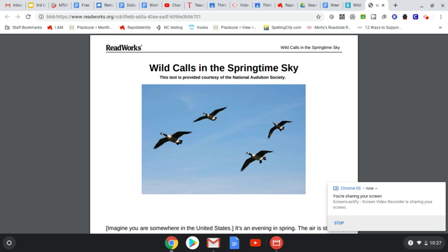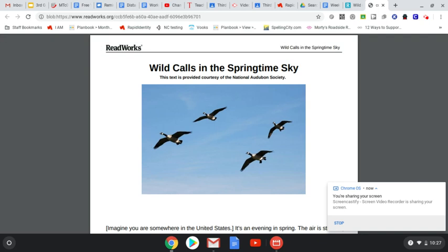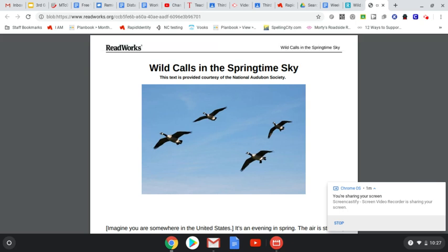And I just wanted to pick an article that kind of related to what we're seeing outside right now. So later today, I will send you a picture of where I live, right outside my porch. There's a big pond that these birds that we're going to be reading about are always visiting and swimming in this time of year. So I don't see them outside today, but usually when I'm trying to sleep at night, I start hearing them. So maybe I can try to grab a picture of them one day and show you. So we're going to be learning about these types of birds. And the title of our article is Wild Calls in the Springtime Sky.